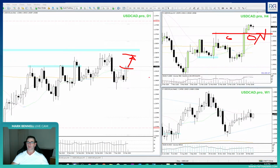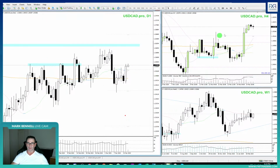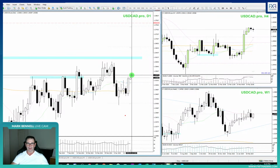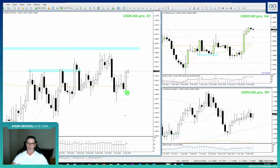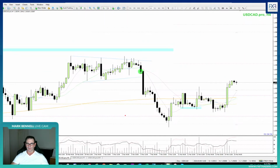Okay, the US pairs. All right, so I've had a move on news. We want to see follow through with these now. The dollar CAD is not bad. The anchor's here, so it's actually in a downtrend. Moving averages look okay. Nice solid bar. We've got a nice price void here and up through, right through here.